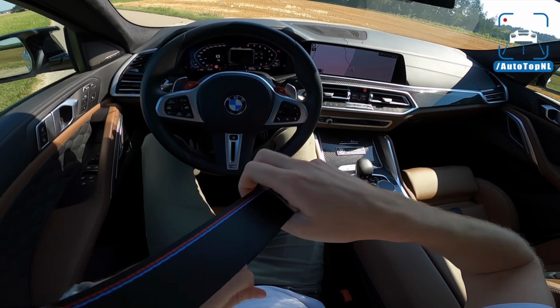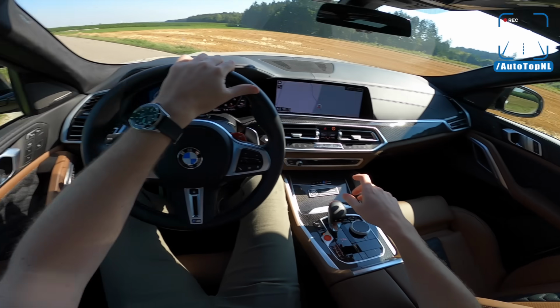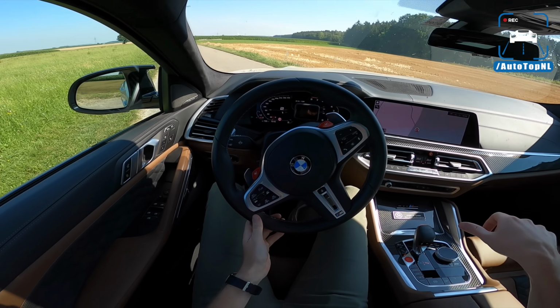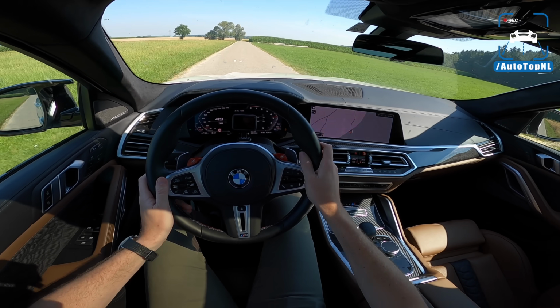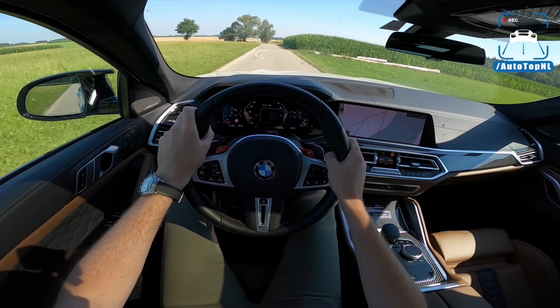And well, we're going to take it to the Autobahn, of course, through this beautiful local road. We are in a different spot, of course, than our usual spot, but going to enjoy it anyway. Now let's go for the M mode for the dials.